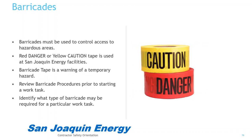Barricades. Barricades must be used to control access to hazardous areas. Red danger or yellow caution tape is used at San Joaquin Energy facilities. Barricade tape is a warning of a temporary hazard. Do not enter a barricaded area unless you are involved in a particular task and are signed on to the work permit. Identify what type of barricade may be required for a particular work task.